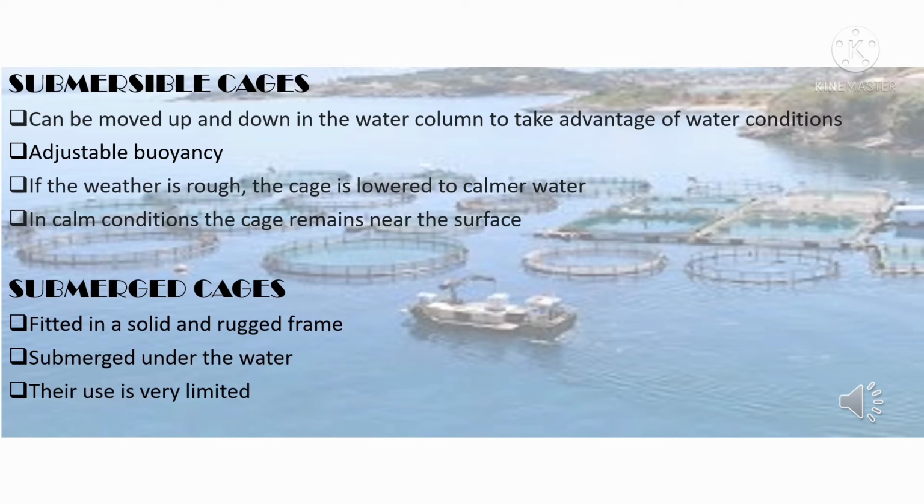Submersible cages can be moved up and down in the water column to take advantage of water conditions. It has adjustable buoyancy. If the weather is rough, the cage is lowered to calmer water. In calm conditions, the cage remains near the surface. Lastly, submerged cages. They are fitted in a solid and large frame and submerged under the water. The use of submerged cages is very limited.